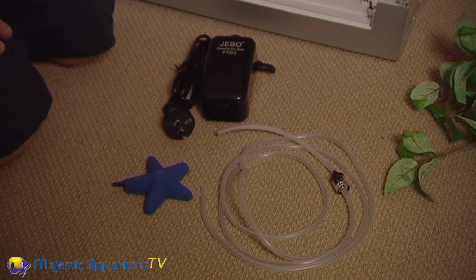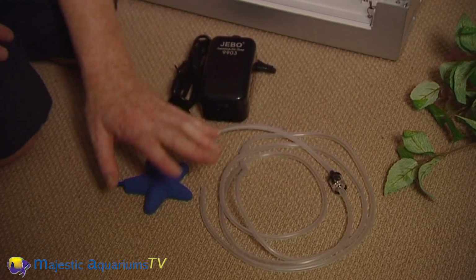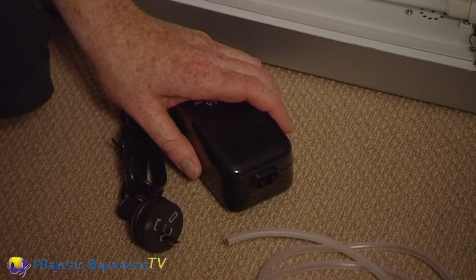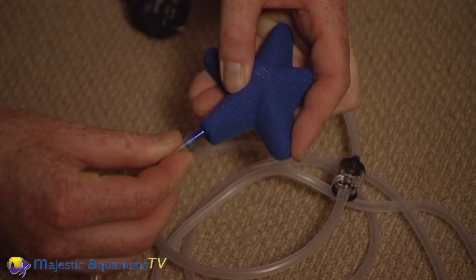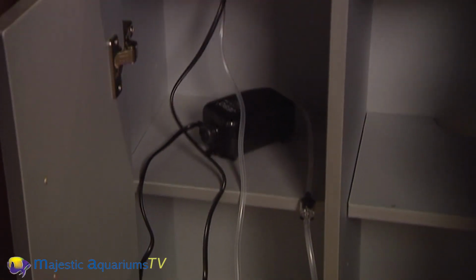Now what I'm going to do is set up the air line. What I'm going to need is an air pump, some air line and an air stone. The air pump is what generates the air through the air line. Make sure you have a check valve so if water drains back it doesn't blow the pump up, and an air stone to deliver the oxygen into the water.